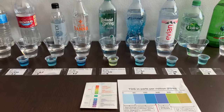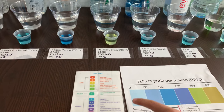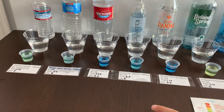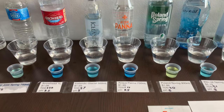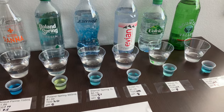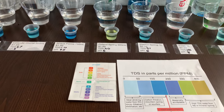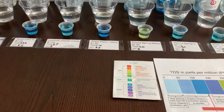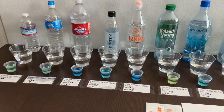Now we're going to see the similarities in the pH levels. Poland Spring has a pH level of 6, which is considered acidic, but is close to neutral. Crystal Geyser has a 7 pH level, which means it is neutral. Trader Joe's Spring, Arrowhead, Icelandic Glacial, Aquapana, Eternal Spring, Evian, Volvic, and the Mountain Valley have a pH level of alkaline. You can see that none of these bottled waters have a pH of 9 or higher. That is because most spring waters with over 9 pH probably have added alkalinity.